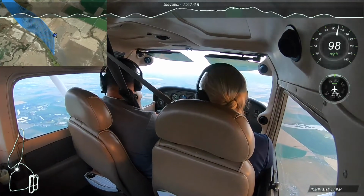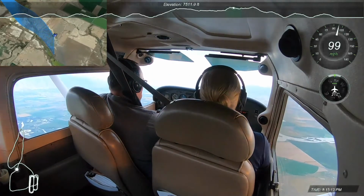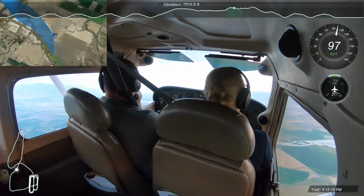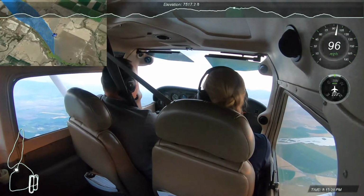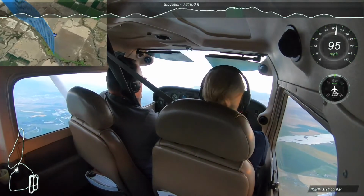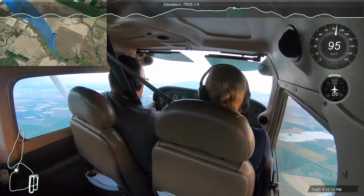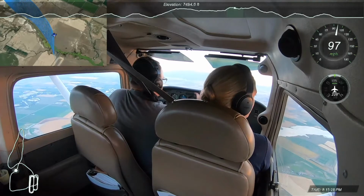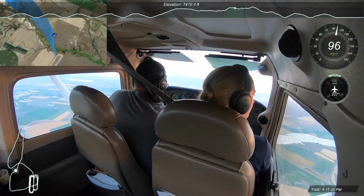My arm's tired. Okay. I liked everything about that, except that it never stalled. Okay, I'll try again. Okay, I don't like that my compass isn't set up. I'll try to adjust that.